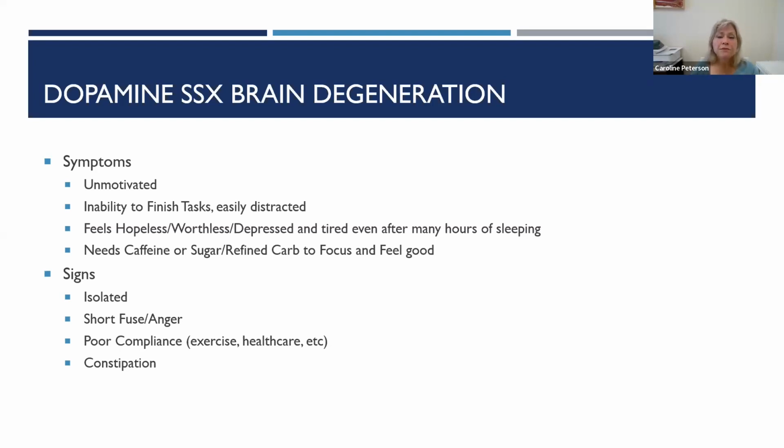So now, Parkinson's is related to low dopamine. So now the idea is that Parkinson's actually starts in the belly and that it works its way up. It crawls up the vagus nerve into the brain. And that the first symptom of Parkinson's is actually constipation, many decades before you see Parkinson's symptoms expressed.